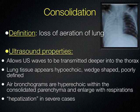It looks basically like you're going to see here in a minute: a hypoechoic, wedge-shaped, poorly defined area. Sometimes you'll see air bronchograms within the consolidation. You'll see these bronchograms as kind of hyperechoic and moving with respirations. The pathognomonic thing I like to think about is the hepatitization of the lung.